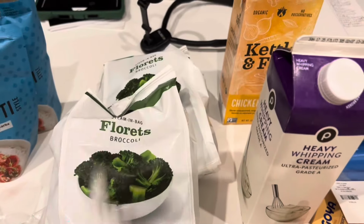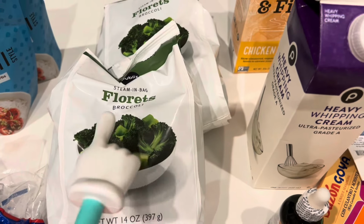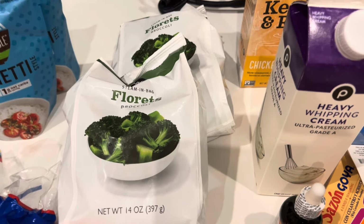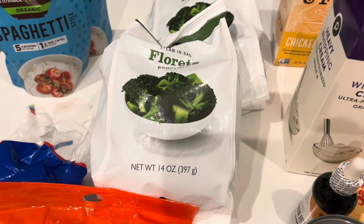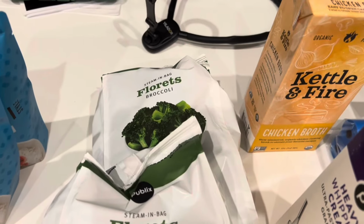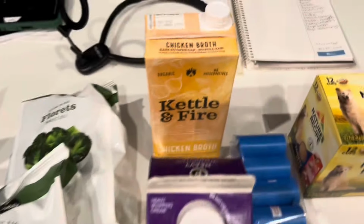I really love them. I got broccoli for the broccoli cheese soup. And what I like to do is get them in a steamable bag, and I steam them even before I put them in the pot because I like my broccoli dead. I don't want it crispy. I want it mushy, and I want it to be so soft that it almost disintegrates into the broccoli cheese soup. So that probably sounds weird. I'll probably have a little bit of chunks, but mostly I want it to be almost gone. I don't like broccoli. I really don't.